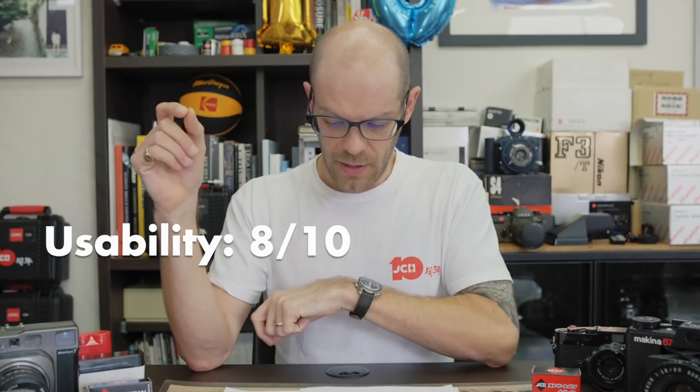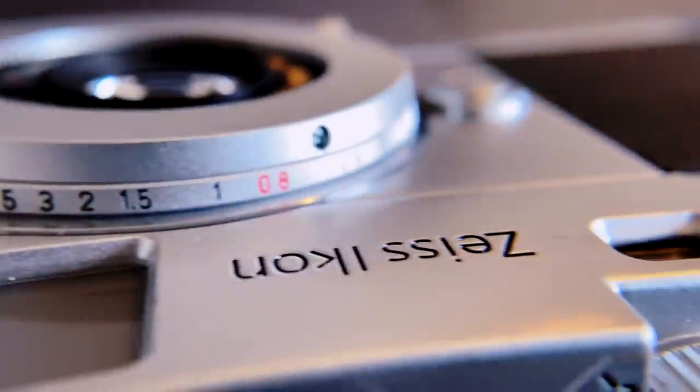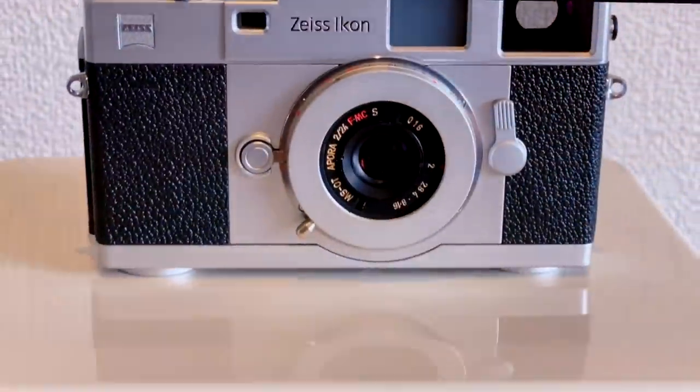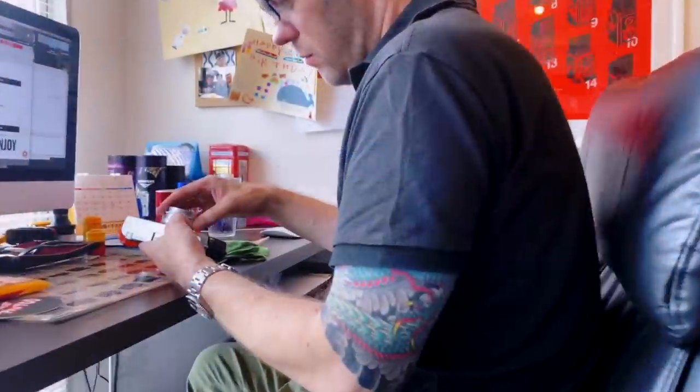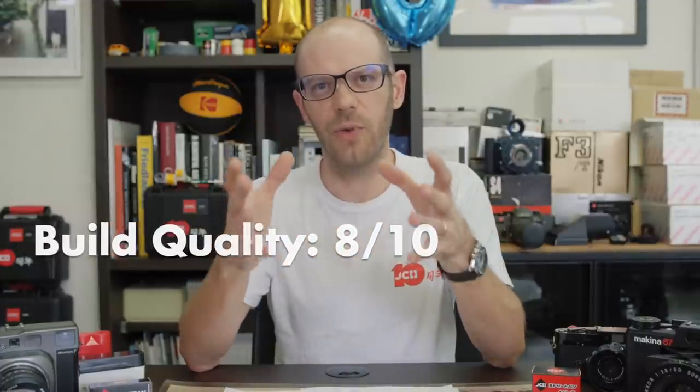Number one, usability. It is very functionally usable. It is really easy to use. It has lots of cool things on it, so I've given that one 8 points. Number two, build quality. Yeah, build quality isn't so great on it. They are a bit fragile. They're like a high-strung horse sometimes. So build quality, I'm going to say 8 points on that one. It's good, but it could be better.